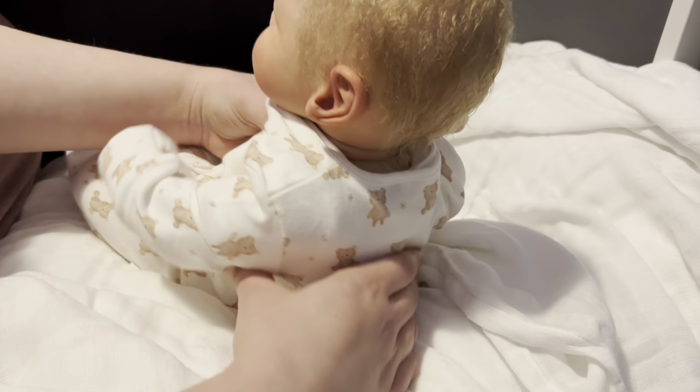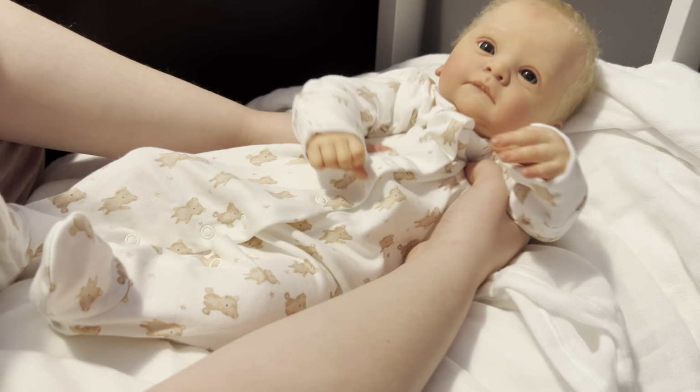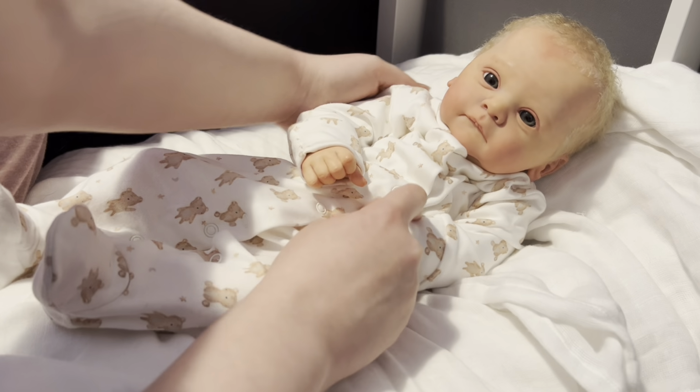I'm no expert, guys. Just tip him over a second so I can see the back. I am no expert in reborn hair whatsoever, but I do my best to make sure that I look after it. And my really high-end dolls, well, I say high-end, but my more expensive dolls, they never leave a silk pillow or anything like that because I'm too terrified to ruin their hair. But Teddy is a really cuddly little guy, and I just love his little fluffy, curly hair. So look at him. Look how cute he looks now. He looks perfect in my eyes.